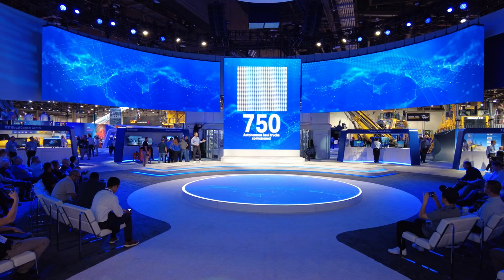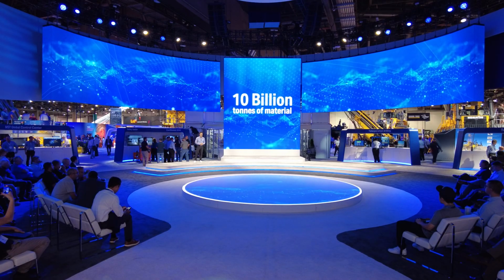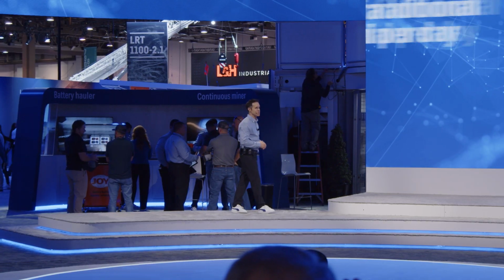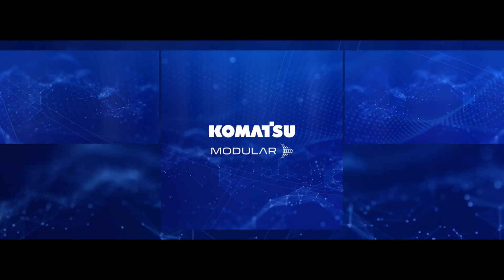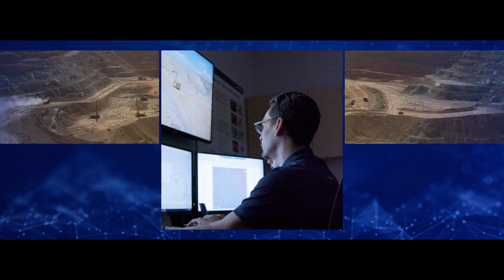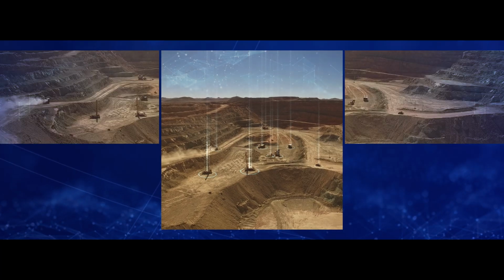With a fleet of more than 750 autonomous haul trucks commissioned worldwide to date, Komatsu customers have hauled more than 10 billion metric tons of material and are adding to that milestone at a rate of over 6 million metric tons per day. Now comes the next major debut to further mine site optimization and create new value for customers: the modular ecosystem. This interoperable, brand-agnostic mining management system provides mine operators and vendors the freedom of choice to select the right solutions for their specific needs, while unlocking the full value of data and technology for all stakeholders.